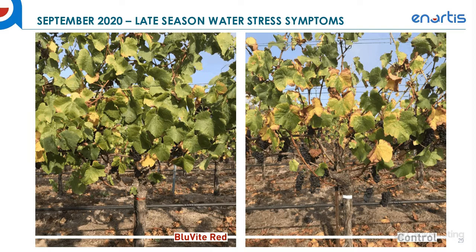From our canopy observations, we did see a higher prevalence of basal leaf chlorosis and actually necrosis in the control area relative to the treated, which are typical signs of water stress. Without the leaf water potential data, we can only make assumptions as to what's going on here, but I'll show some of the juice analyses that back this up. From our other trials, we had seen less water stress in the treated vines throughout the season, and that's backed up with leaf water potential data.